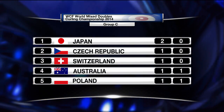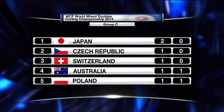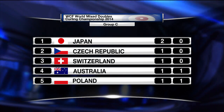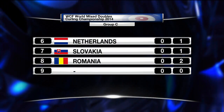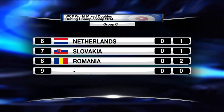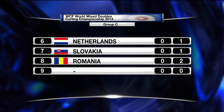And the standings in Group C see Japan at the top on 2-0, Czech Republic and Switzerland 1-0, Australia and Poland 1-1. And further down the table, Netherlands and Slovakia 0-1, and Romania on 0-2 at this stage.